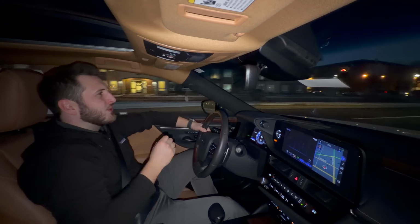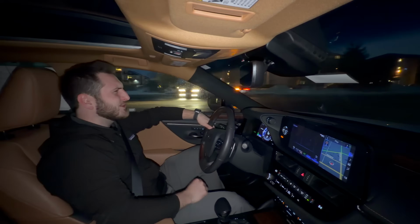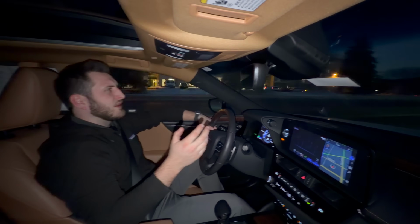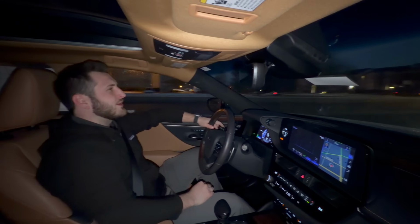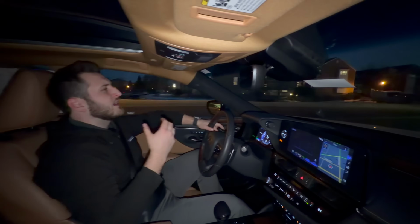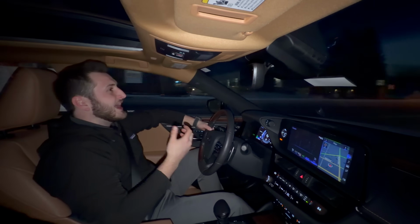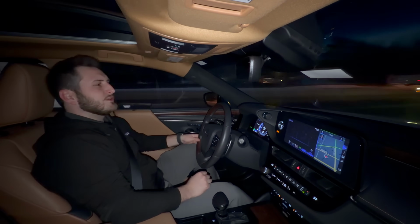Now we need to talk about what I think is super impressive about this car. The sound deadening on the interior. It's silent in here. I can't hear anything outside. It feels so isolated from the outside world because of that. It's just a very nice feeling. Unlike a lot of cars from today's day and age, it just feels secluded in here. It feels very nice. It feels very elegant.